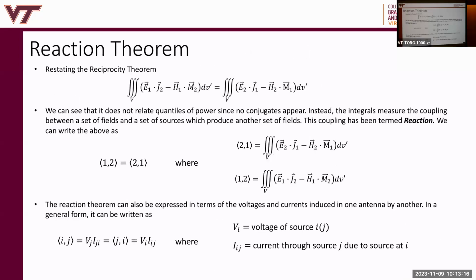All right, so let's now introduce the reaction theorem. The reaction theorem says, we restate the reciprocity theorem here, right? We see that it does not relate quantities of power since no conjugates appear. Instead, the integrals measure the coupling between a set of fields and a set of sources, which produce another set of fields. So it measures the coupling. All right, this coupling has been termed reaction.